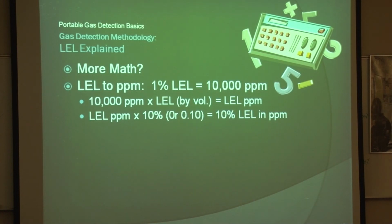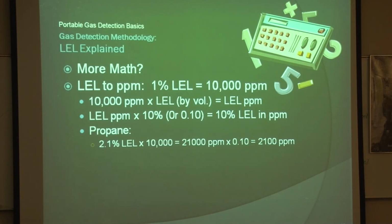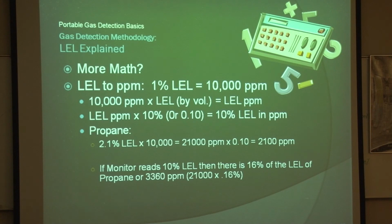All right? LEL parts per million times 10%, or 0.10, equals 10% of the LEL parts per million. That calculation you don't have to worry about so much. So it's 2,100. So propane, if we break it down, 2.1% times 10,000, 21,000 parts per million. 10% of the LEL of propane is 2,100 parts per million. So it's going to alarm at 2,100 first, right? No, because that's propane. Oh, this is the methane. You're calibrated to methane, so don't get confused. So if the monitor reads 10% of the LEL, then there is 16% of the LEL of propane, or 3,360 parts per million of propane. So 21,000, we take our propane parts per million, multiply it by 0.16, you're going to get 3,360.